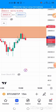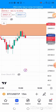All right, guys, I'm not a financial advisor. I'm just giving an analysis. I will just say this to you: use good leverage. Don't burn your account. Use good leverage while you trade on this. This analysis will also help you in forex trading, in crypto trading, and in synthetic trading.